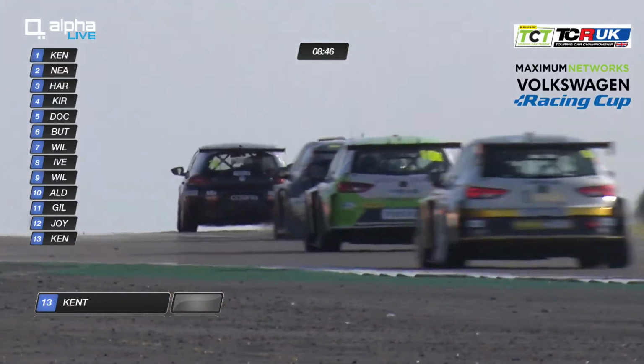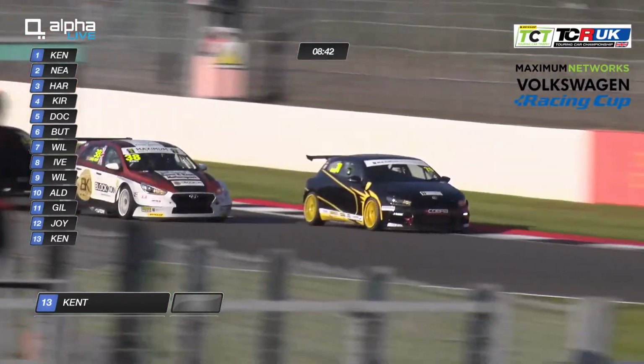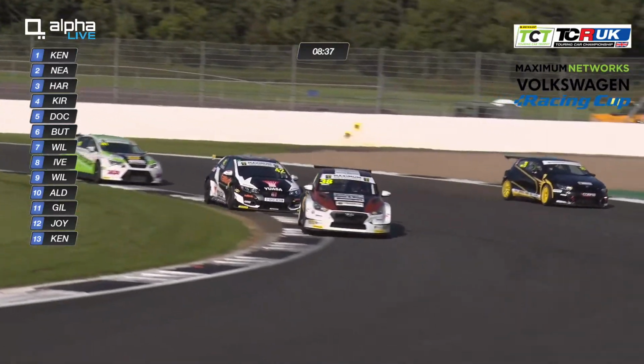That's track limits again. Not that I'm trying to bring it up and get him in trouble. Lewis Kent is flashing the lights desperately, saying, please get out of the way, I'm coming through. Right, I'm going to go down the inside, stuff it. We need to get on with this. Onto the brakes into Becketts, 8.5 minutes to go.